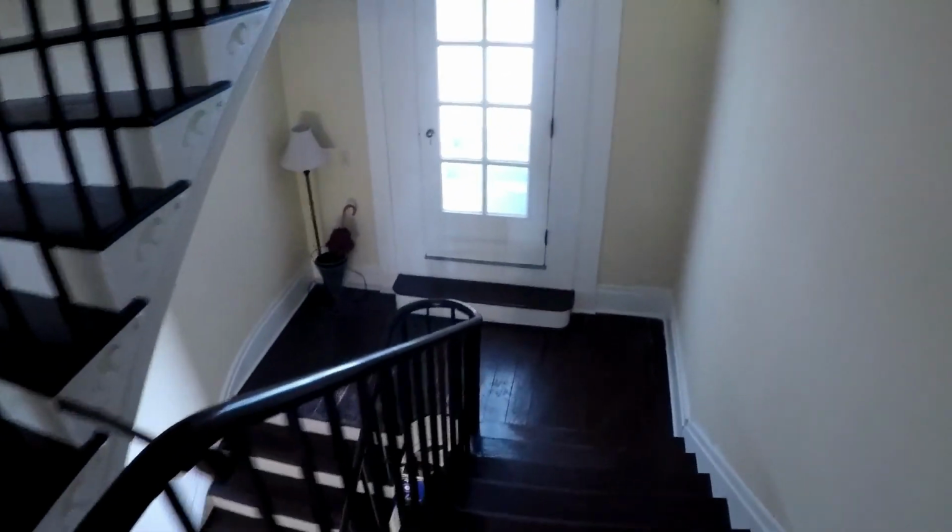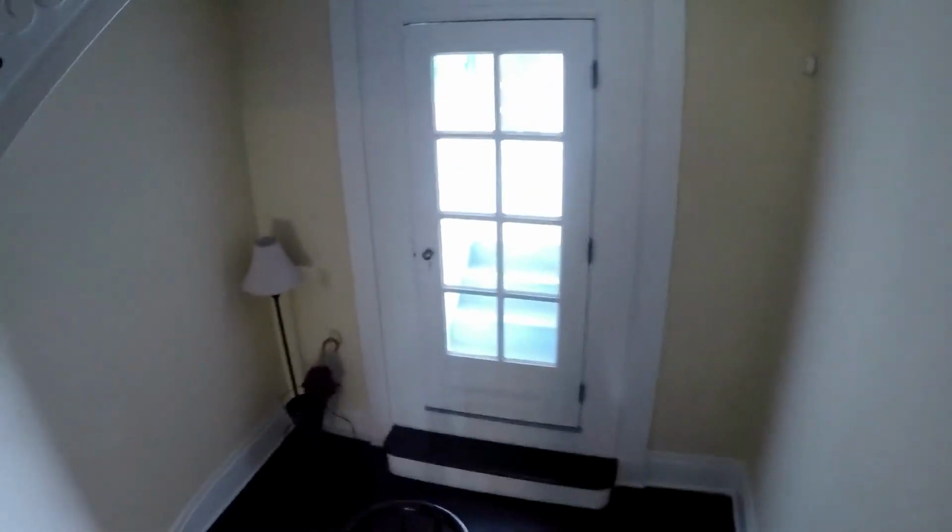I wanted to get this for you, the stairwell coming down and then coming down to the main parlor entrance.